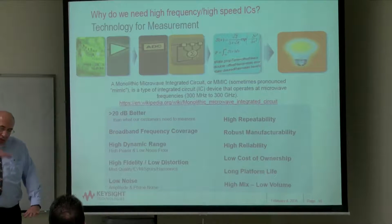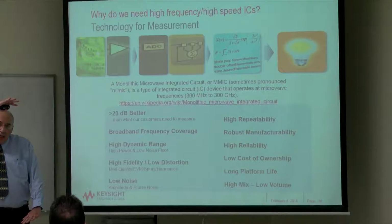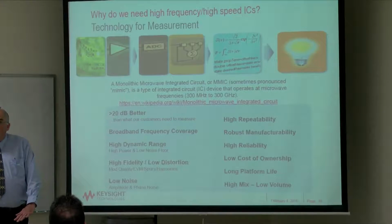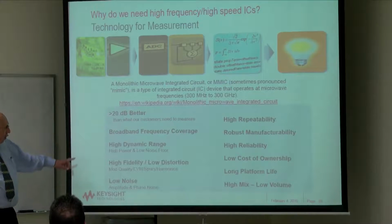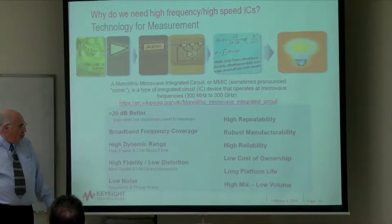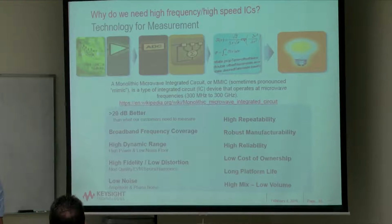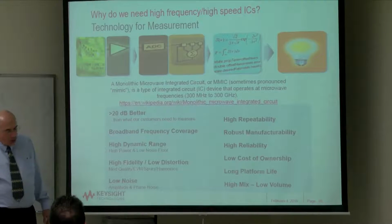High dynamic range just means a really large number of decades between the noise floor and how much power you can put into the device, the instrument, without saturating it, without overloading it or damaging it. You want that range as big as possible. And you don't want to distort the signals that you're trying to measure. And low noise helps you get this high dynamic range.